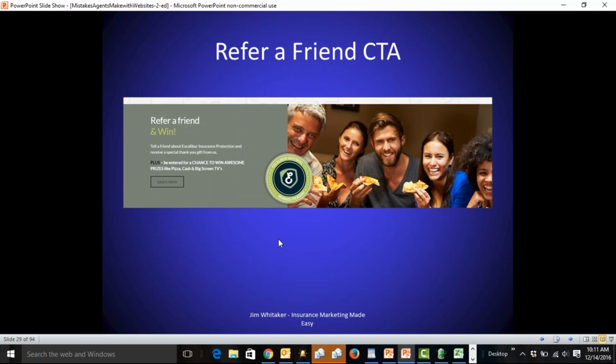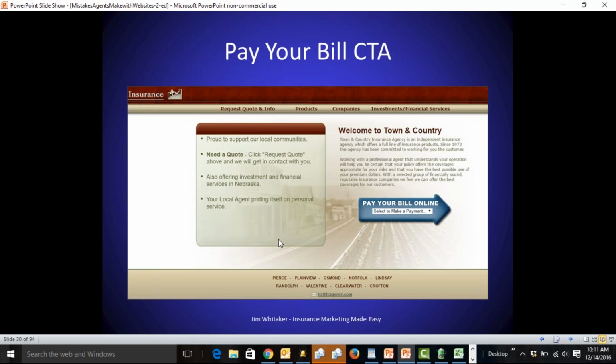The refer a friend call to action is something not many agents use, but it really is a great way to get referrals. You offer people a free gift card or start a contest like this website has, and it's also something you can really promote using social media. One thing you want to do is get people to come back to your website as much as possible, even existing customers, because when they come back to your website, you have another opportunity to cross-sell them. So why not try to have customers pay their bills at your website?